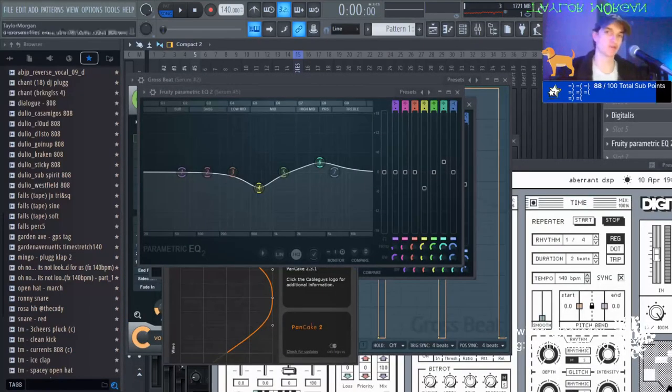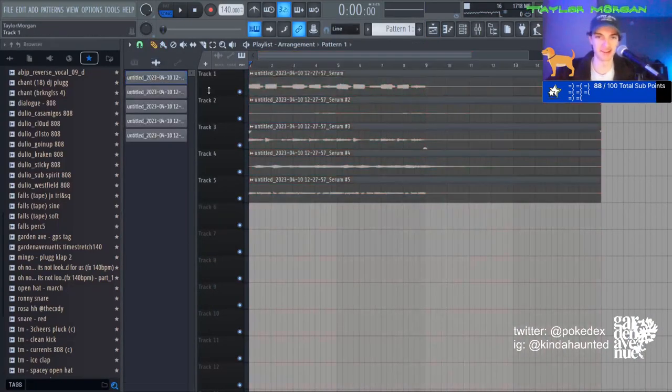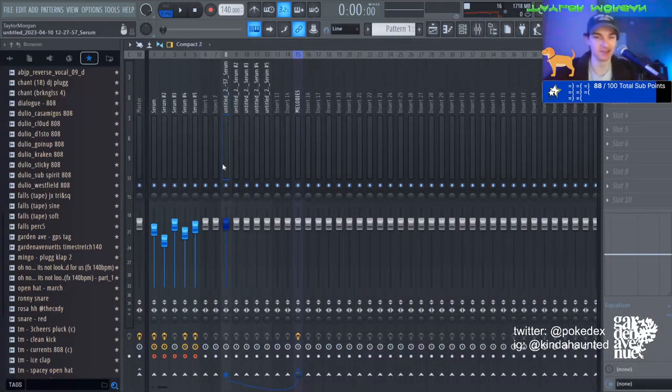This melody's turning out cool. Yeah, my computer, y'all already know that my computer struggles when I use a lot of Serums. But it's cool.